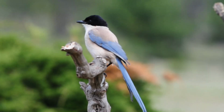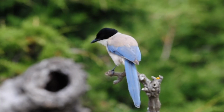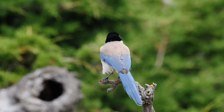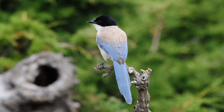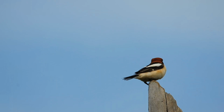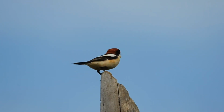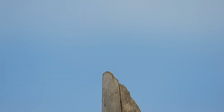One sitting just here on the side as well. Look at that, beautiful. You can see a perfect view of one from this distance. Very nice. The colours are amazing, as you can see. Woodchat shrike has just landed on the top of the tree over the back here as well. Beautiful bird. Great little hunter. Fantastic bird. They're quite vicious little things. They catch smaller animals and impale them on sticks to eat them.